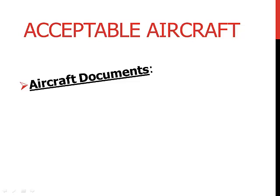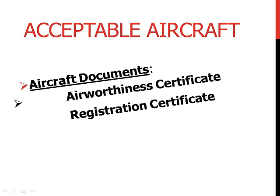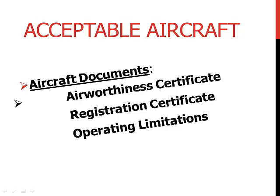So let's talk about some of the things in the checklist, like acceptable aircraft. And what do you have to have in there? Of course, the aircraft documents: airworthiness certificate, registration certificate, operating limitations, and your weight and balance information. Every single check ride you take in your helicopter career, whether it's a check ride to get your license or a 135 check ride later when you're flying professionally, the examiners always ask this question because you have to have these things in the aircraft. They've got to be valid and in there. Every examiner is going to ask you, anytime you're on the ramp, if the FAA walks up, they're going to expect to have these things.